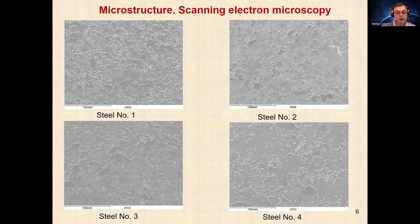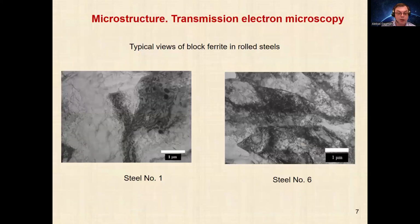To establish the mechanism of the influence of chemical composition on the structure formation and the properties of the steels under investigation, a detailed study of their structural state and the carbide and carbonitride precipitates present was made by transmission electron microscopy. It was found that the metal matrix of rolled samples from all steels consists of ferrite of two morphological types, block and polygonal.